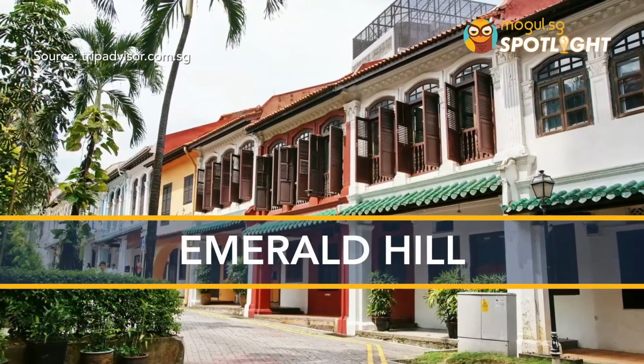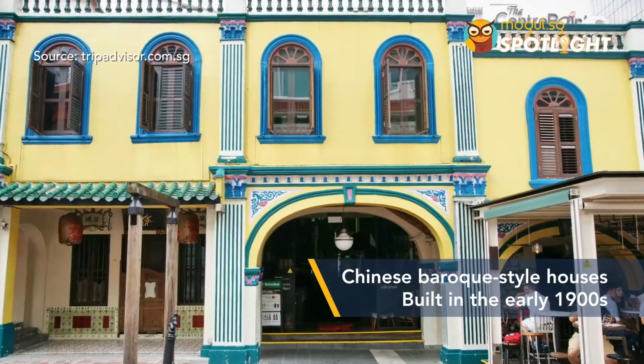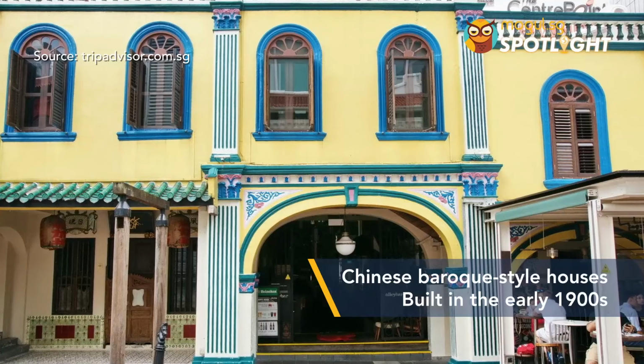All right, so knowing the area that this landed house resides in, tell us a little bit about what's so special about this place. Okay, this place is very rare because only Saunders Road has a whole row of terrace houses. The whole vicinity is the Emerald Hill Conservation Area, a landmark neighborhood showcasing charming Chinese-style conservation shophouses built in the early 1900s. Emerald Hill boasts a number of high quality restoration projects that have won the URA Architectural Heritage Award.